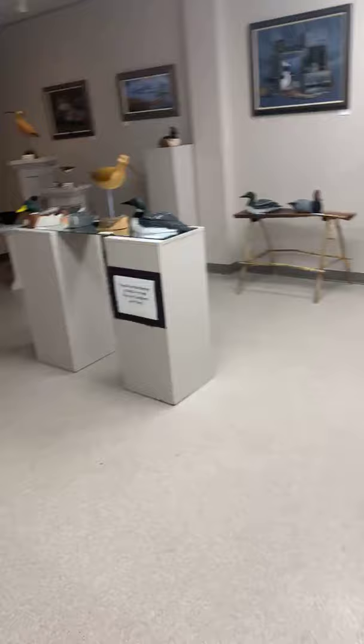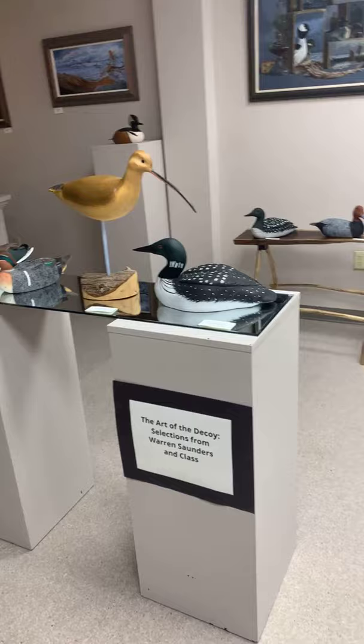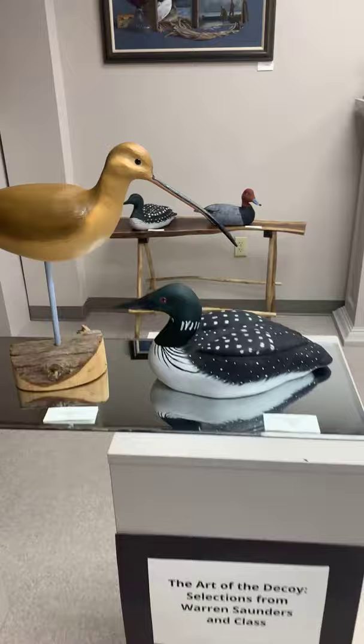We're going to start up in the front gallery. This show is The Art of the Decoy, and there's selections from Warren Saunders and his decoy carving class. Warren Saunders is a master decoy carver. And this is part of our Dorchester County Heritage Arts.